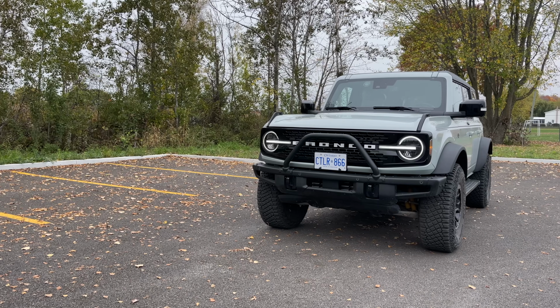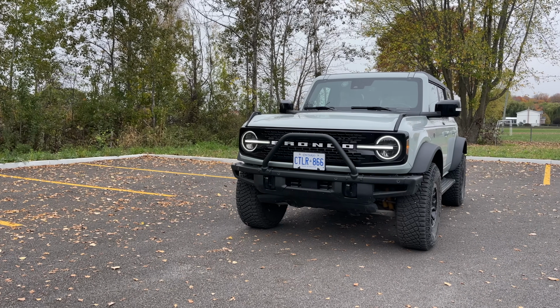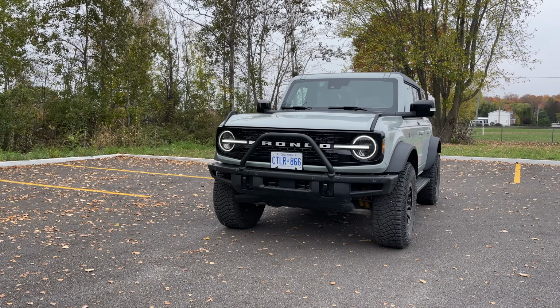For me, I had very little expectations. I try to come into any vehicle without doing any research. I don't look at other people's reviews. I don't really go back in time and see what the Broncos of the past had to offer, because realistically, I don't care. The idea is you're buying it in 2021. You want to see what this vehicle has to offer in today's world.